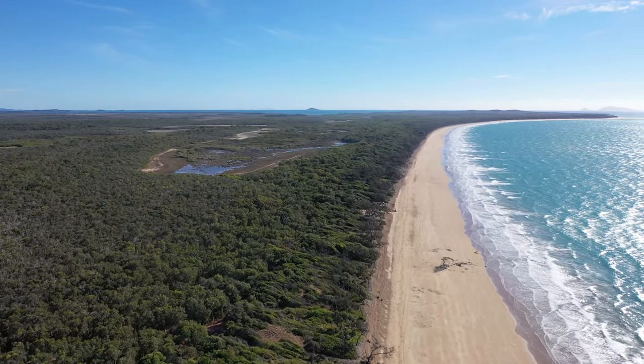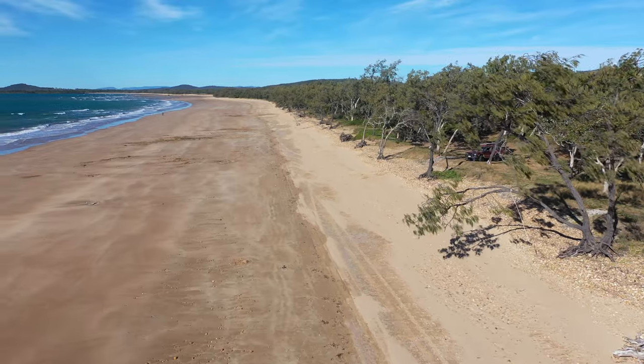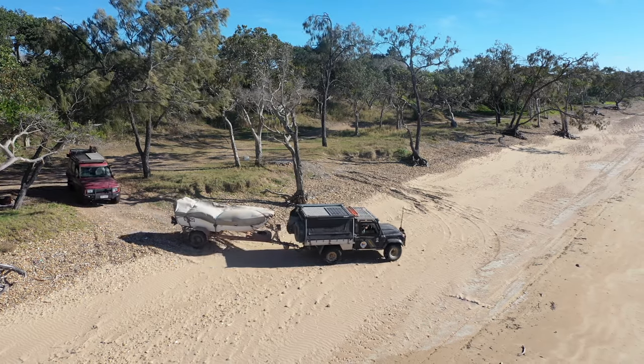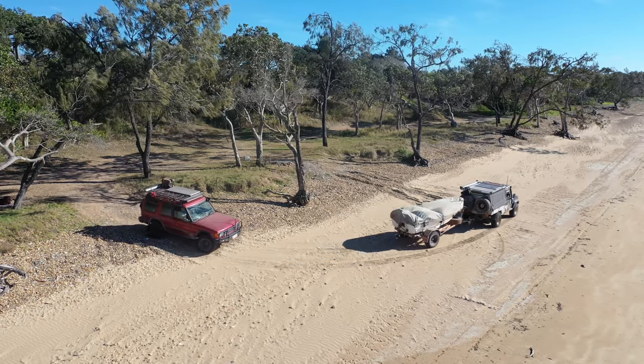So initially we got to camp pretty late the night before and stayed at the first available campsite once we entered the park. As soon as we woke up the next morning, we were greeted by this absolutely stunning pebbly beach right in front of camp. We couldn't see any other people around and there was next to no tire tracks on the beach. It had a very remote feel about it.